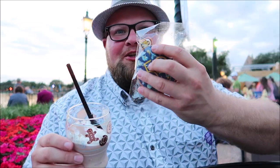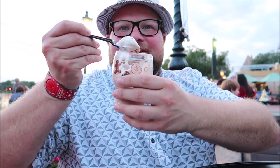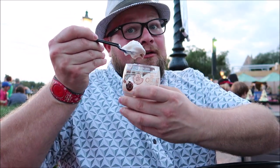So I'm not gonna finish the cookie, I'm gonna take it home with me, but I am gonna try some of the peppermint soft serve here. You know, since this I can't take home, but I am gonna keep the cup. I mean, it's coming home with me.